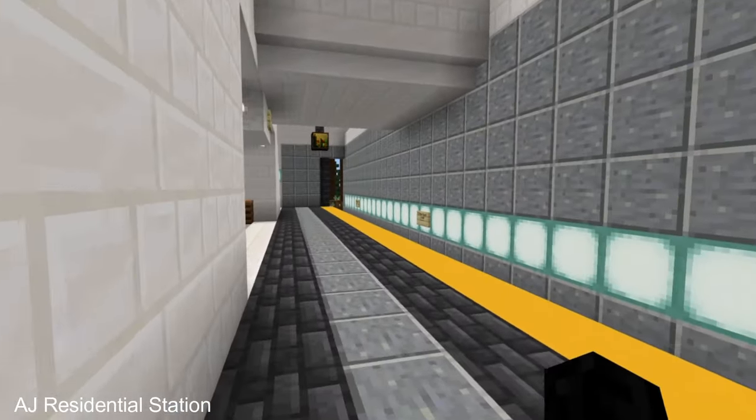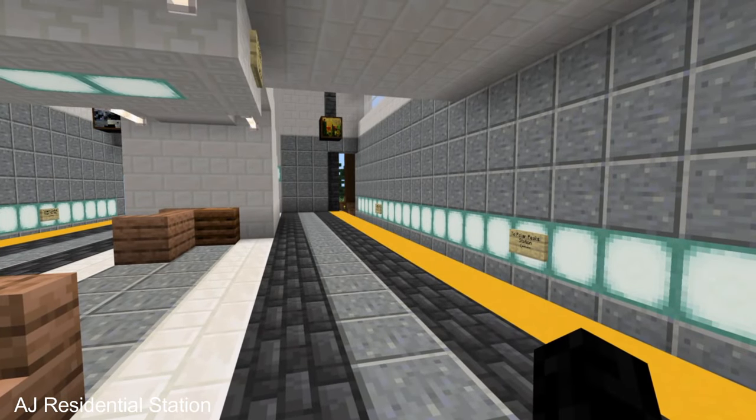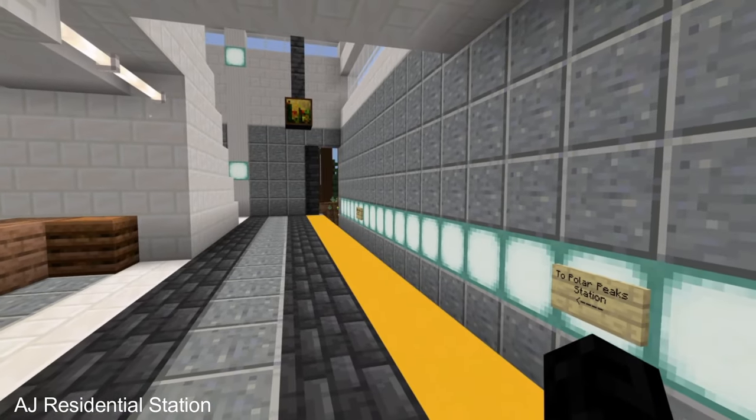Now, the first distinctive thing you'll notice in this station is that it's underground? Well, sort of. Yes, but no. This isn't technically an underground island platform station.